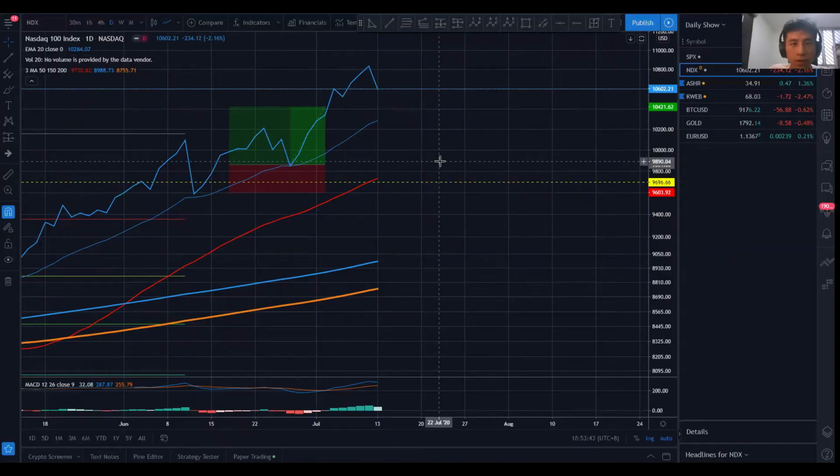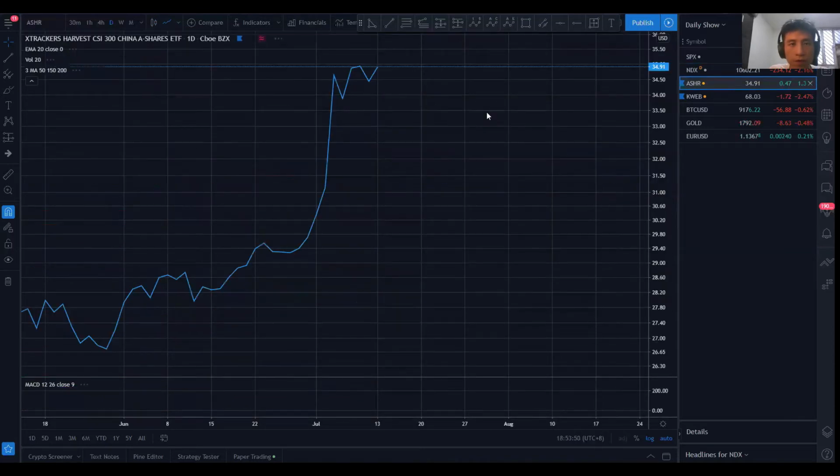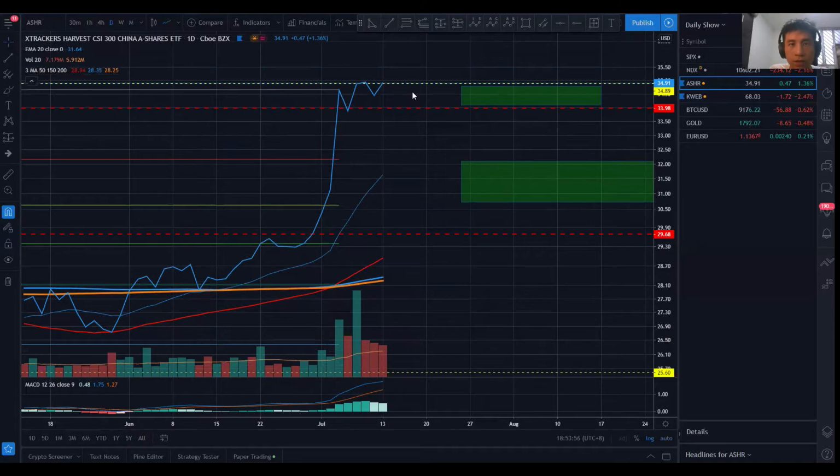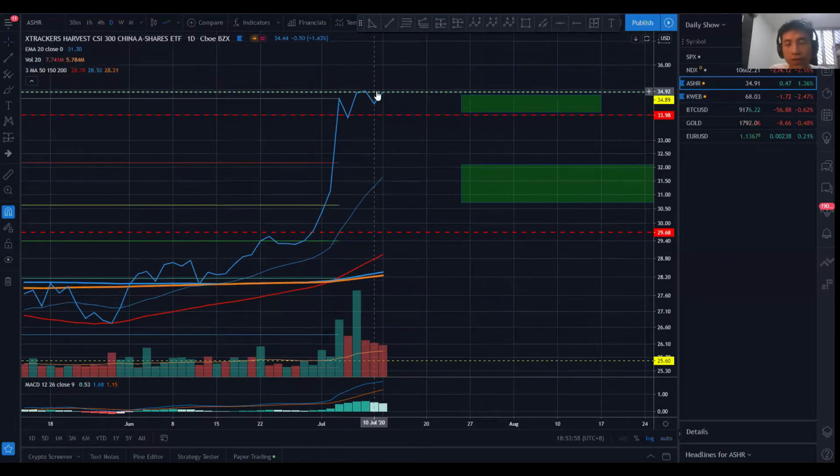Right, and next up, we have ASHR. ASHR is still looking very strong. It could possibly be breaking out even higher. But if you look at this, even though it could be considered an ascending triangle, you can also look at it as a bearish ascending wedge. Because an ascending triangle is typically rather flat, but this one is trying to push higher and higher, so it could actually break up and then fall back down. So let's see how it goes.